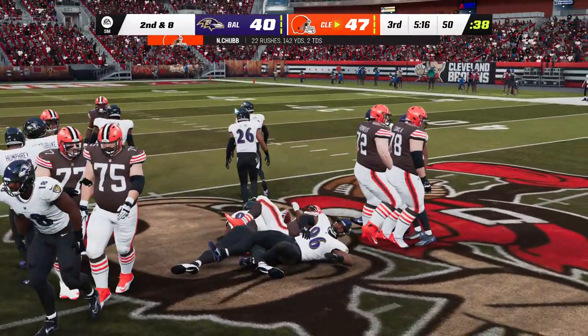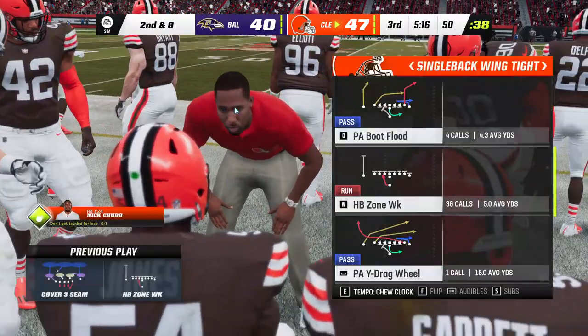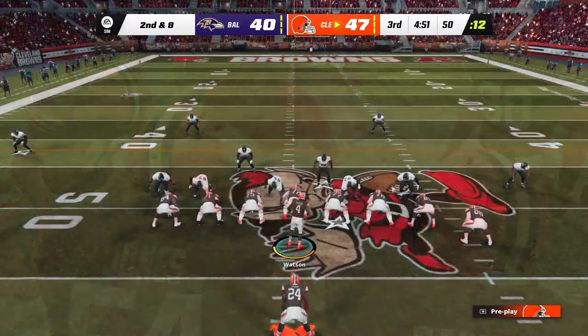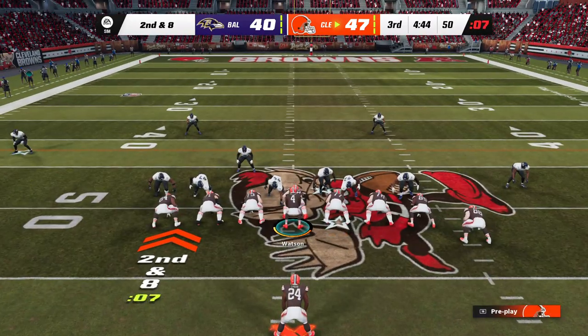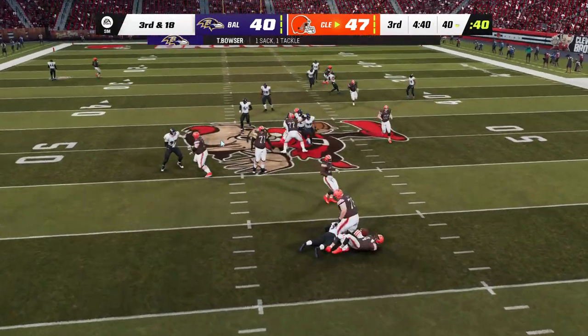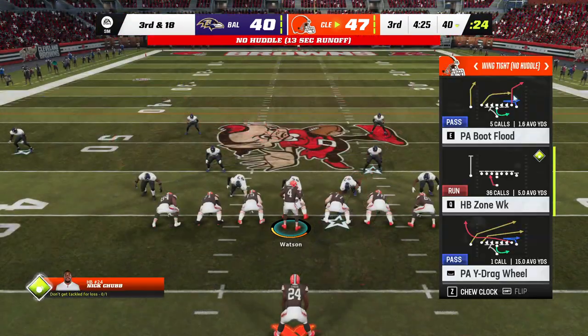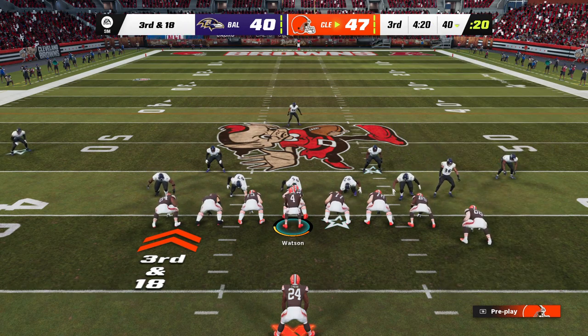Second and 8 coming up. Certainly a nice job there by the defense rallying to the football and getting him on the ground. But I think the play gets made by the defensive front, because if they can't get upfield, their job is to go ahead and get low, almost get into a... And the Raven pressure too much. Down he goes. Following that sack, Watson and the Browns backed up for a third and long.